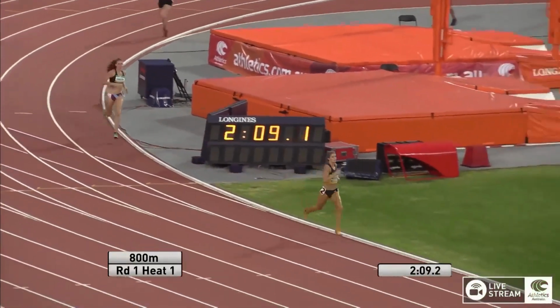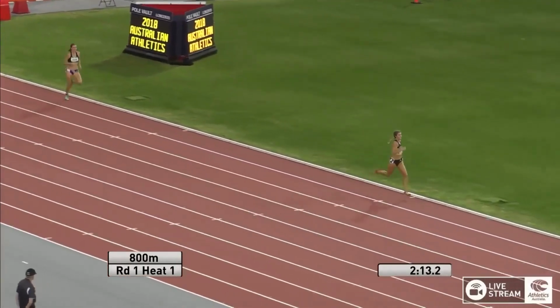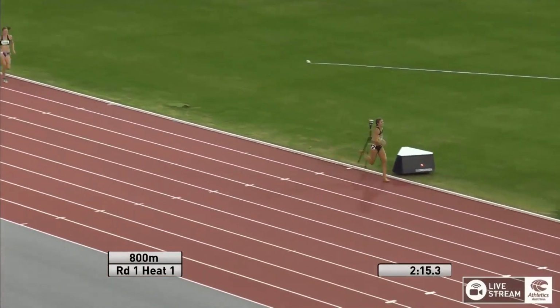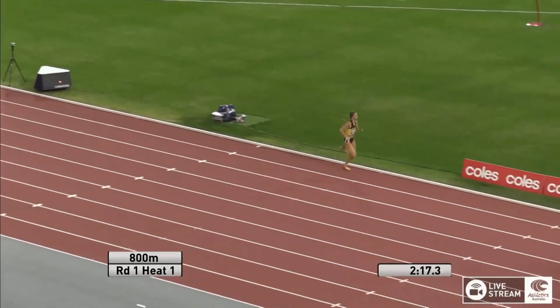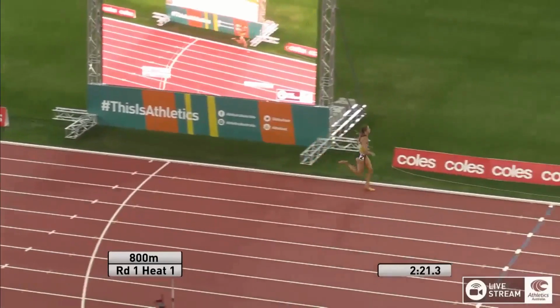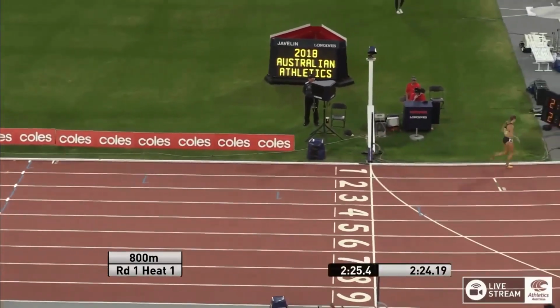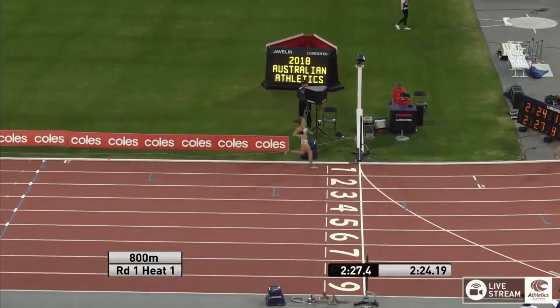And one of the biggest things about the heptathlon, I love it, and the decathlon, when they get to the end of the race, everyone gets together, they celebrate obviously the 2 days of competition. But as we see, Kobe Nichols, she's going to go down to the line. She's going to take line honours here in this first heat of the women's heptathlon 800 metres. 2:24.19, unofficial.